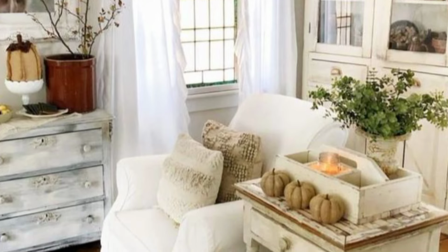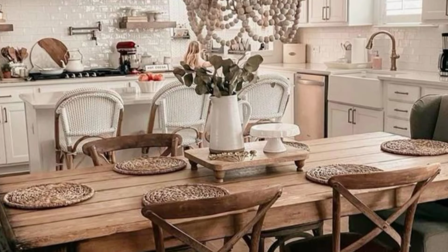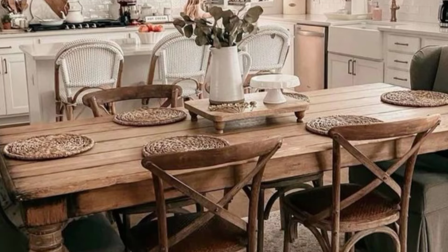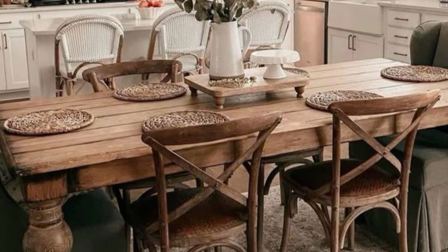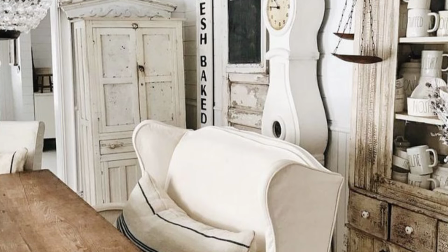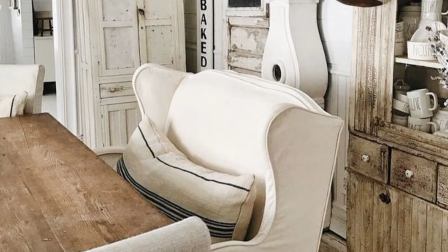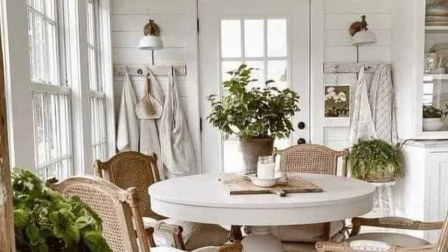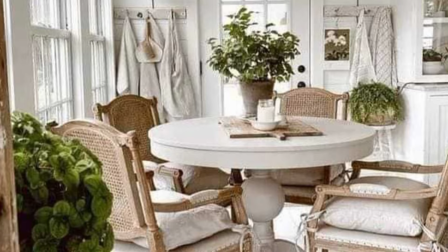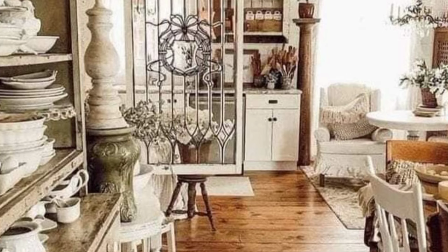Open shelves are essential in a farmhouse kitchen, giving you the opportunity to showcase beautiful functional pieces. Choose vintage plates, copper pots, and glass jars, ideally with a little patina. Displaying these items brings a touch of nostalgia, and every piece adds a hint of vintage elegance.